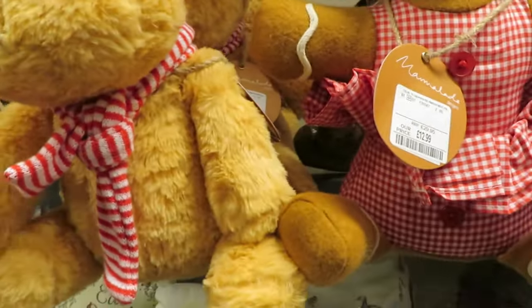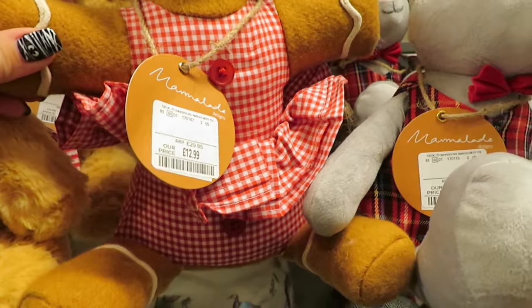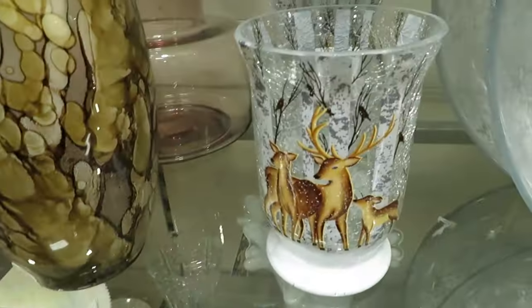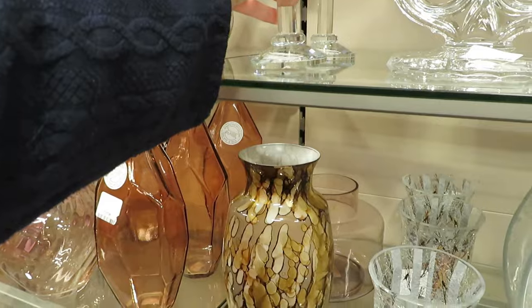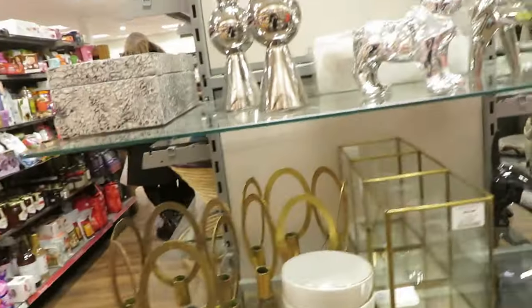Are these doorstops? Yeah. I've got heavy bums. Lisa would like that. She's into gingerbread men this year. $12.99. Oh, these are lovely. They're pretty. Are they for candles? I think you could put candles in them, yeah. Massive one there. There's a Christmas one down there. We could have a silver giraffe.